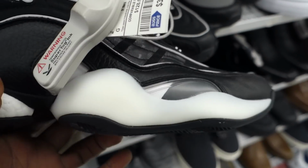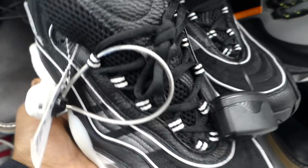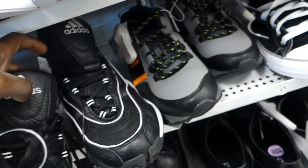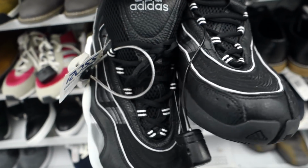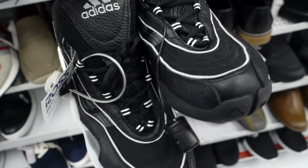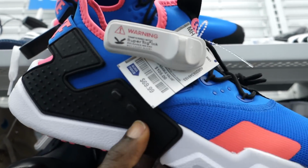Now here was a pair of Adidas. I believe these were called the Crazy BYWs, kind of like a mashup. I came across the silver pair in these in Burlington, and I passed on them, and I actually regret that, because those are actually selling pretty well, close to $100 online. The black pair isn't doing as well, so I passed on those.